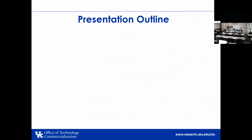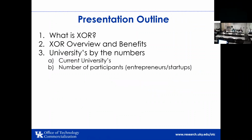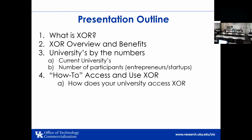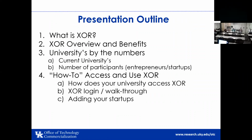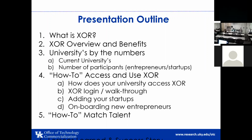So a little outline of what we're going to talk about today is what exactly is XOR, an overview and the benefits of the platform, the universities and how they stack up currently, so who's on there, and the number of participants that we have. So that means the entrepreneurs and the startups. Also, how do you actually access XOR and use it? What your university has to do to get that access, a couple of screenshots of a walkthrough and how people can log in, how you can add your startups, and how to onboard new entrepreneurs. Also talk about how to match talent on the platform, as well as some lessons learned that we've discovered here at UK and a recent success story. So let's jump right in.